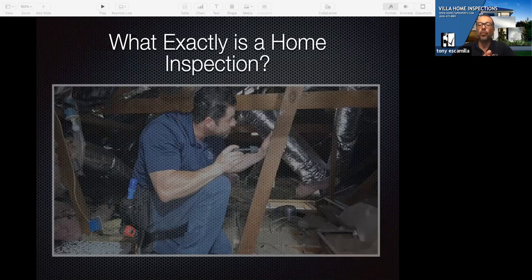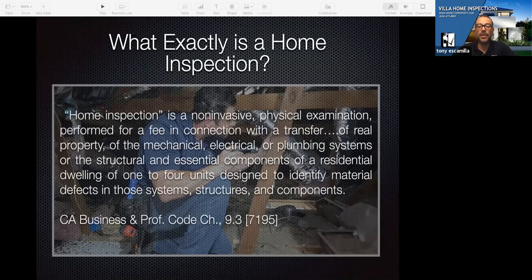So, what exactly is a home inspection? According to the California Business and Professions Code, a home inspection is a non-invasive physical examination, performed for a fee in connection with a transfer of real estate, of the mechanical, electrical, or plumbing systems, or the structural and essential components of a residential dwelling of one to four units, designed to identify material defects in those systems, structures, and components. Yada, yada. This is almost the extent of what is written in the California law about home inspections. There's not a whole heck of a lot more in there as to what a home inspection should cover and does cover. It's very generic.